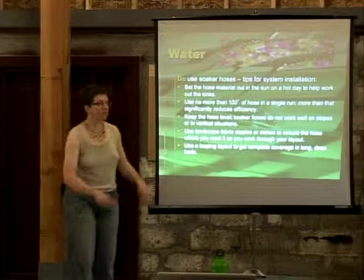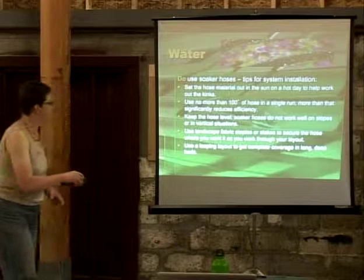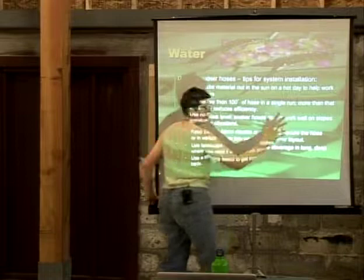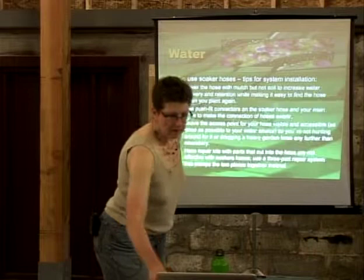And use a looping layout. Let's see if we can get anything out of this. It's dead. When I say a looping layout, let's say this is your bed. It's about a foot to 18 inches that you're going to get effect from.